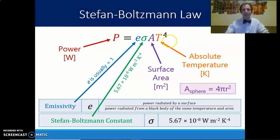So if you are given four of these five variables, you can always find the fifth. The key things to remember again, temperature must be in Kelvin. Make sure you raise that to the 4th power, which is kind of weird. Sigma is a constant. E is usually going to be one, and then A is almost always the surface area of a sphere, which is four times the same area of that circle.